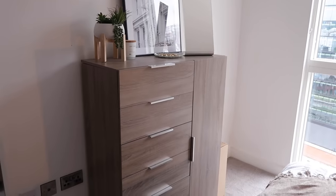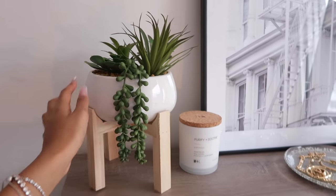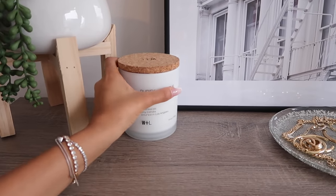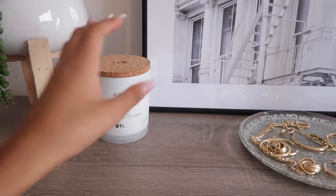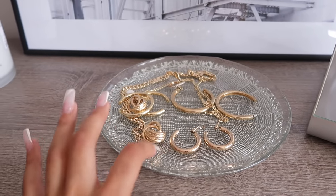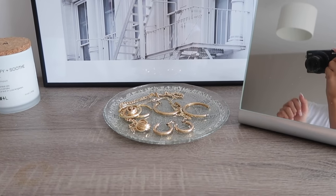And opposite my bed, I have this little unit thing, this little plant pot thing. I don't really know what to call it. It's again from Primark. Primark honestly have some amazing bits in right now. Then I've actually got this candle, which is from HomeSense, and I have this thing where I buy candles but I don't burn them because I'm scared of wasting them, so I don't actually know why I buy them. And then I have this little dish which just has all my jewelry on it, and this little dish was literally from HomeSense. It's actually meant to be a plate that you eat off. Just put your little jewelry and little bits on there.